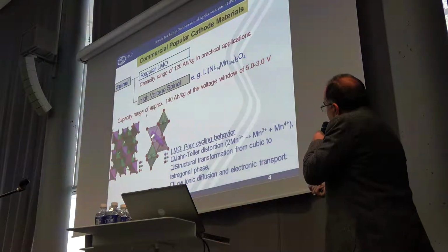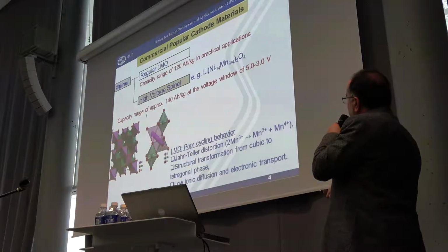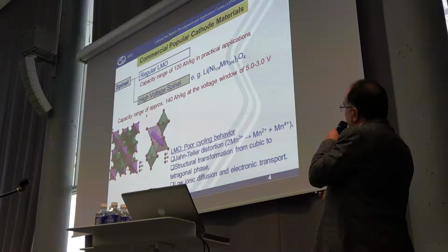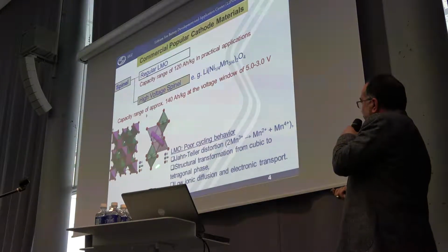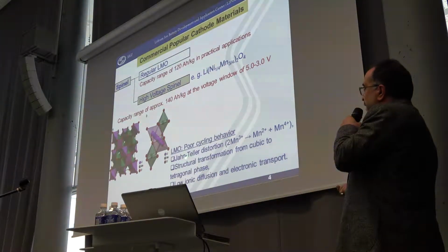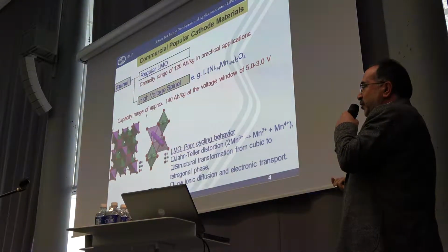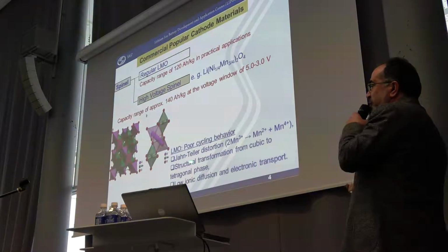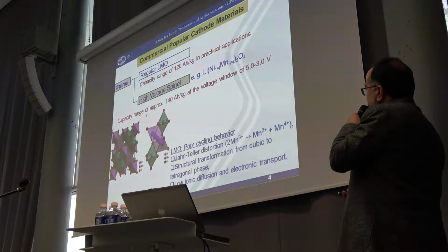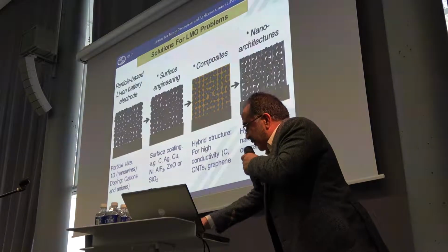So if we look at the LMO properties, yes, it is cheap. The cost is low when compared with the other cathode materials, but we have some difficulties. The first one is the Jahn-Teller distortion. Then the dissolution of manganese into the electrolyte decreases the stability of the electrode. The other one is the transformation of the cubic phase to the tetragonal phase. Another disadvantage is the low ionic diffusion in this cathode material.